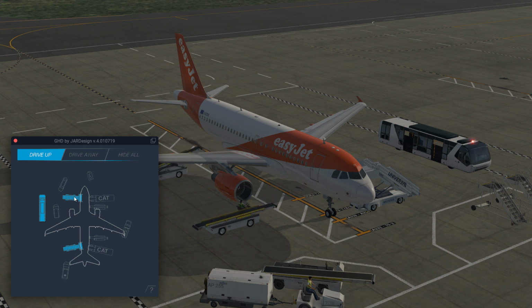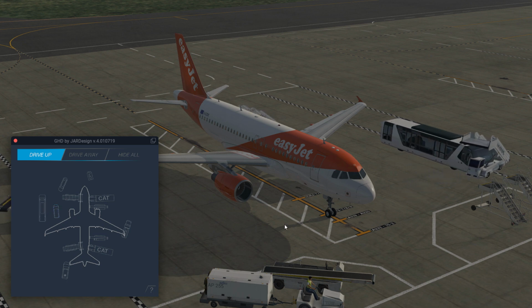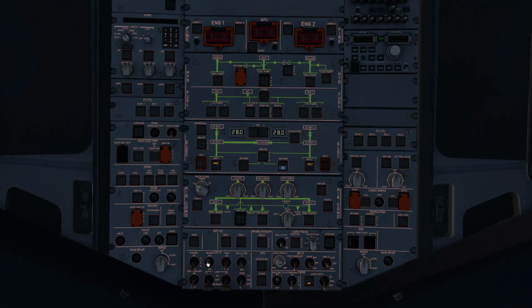Wonderful. We're all loaded up. We've got 114 passengers and 4.8 tons of fuel. 4.8 thousand kilos. I think we'll rock with that. And let's get rid of the bus. Perfect. Oh, that's not working. There he goes. So they run into each other. Perfect. Okay, that's cleared.